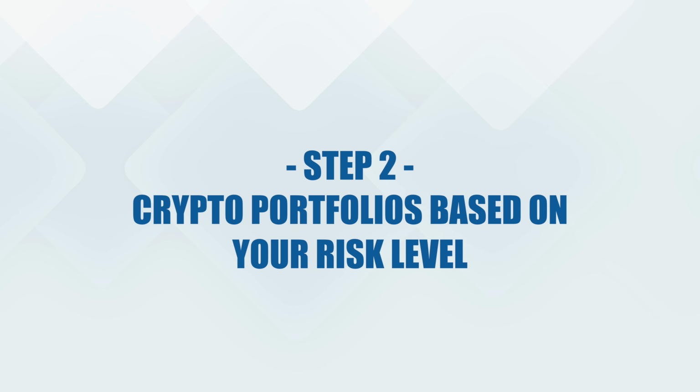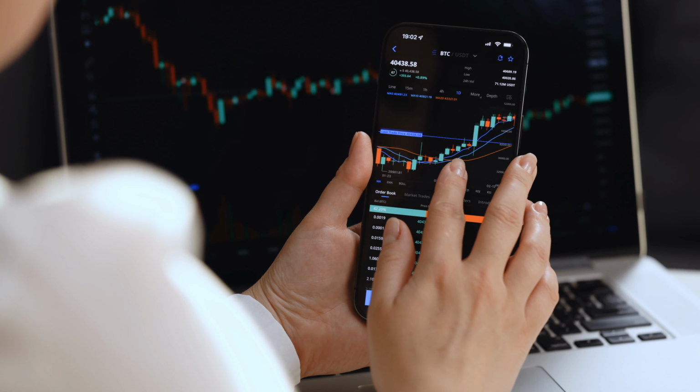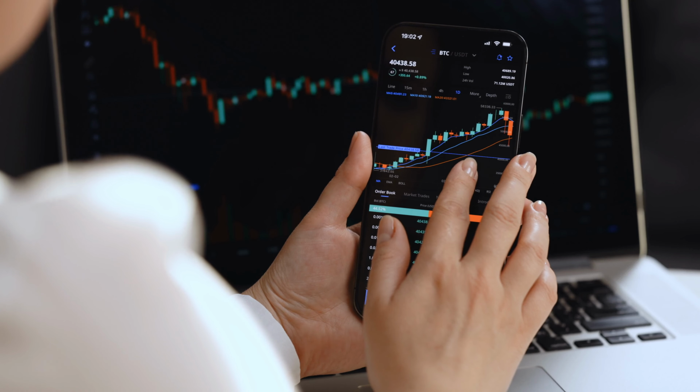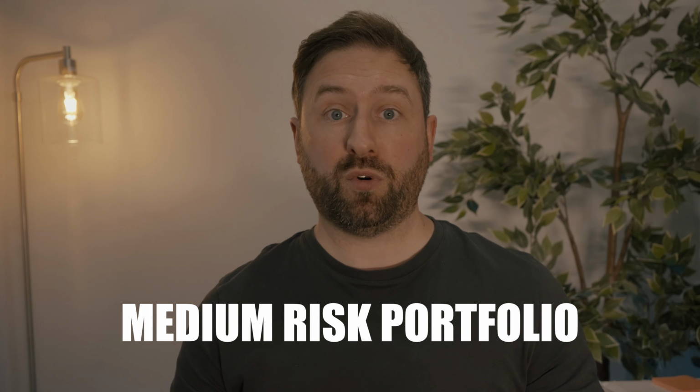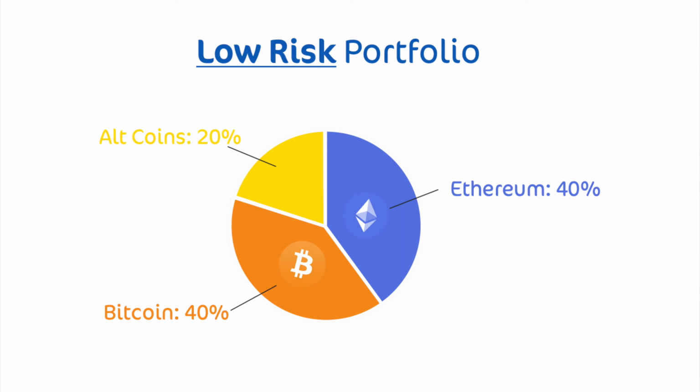Step 2. Crypto portfolios based on your risk level. As everyone watching this video will be at a different risk level, I wanted to give you a breakdown of what would be a recommended portfolio for both a beginner to a more advanced investor, looking to take more risk. I have set this out in 3 crypto portfolio risk options: a low risk portfolio, a medium risk portfolio, and a high risk portfolio. The low risk portfolio.